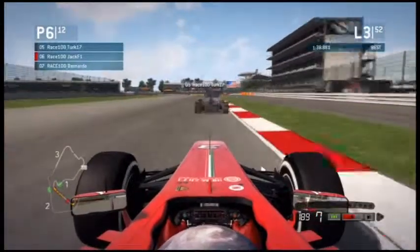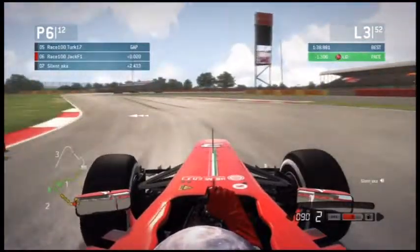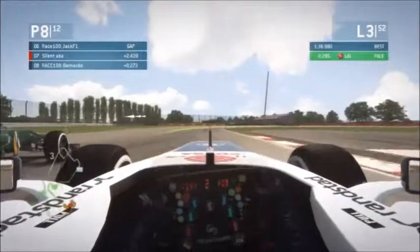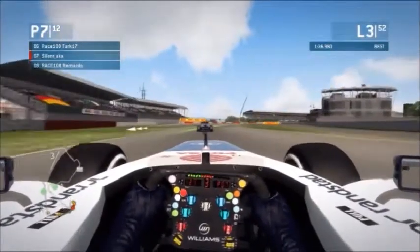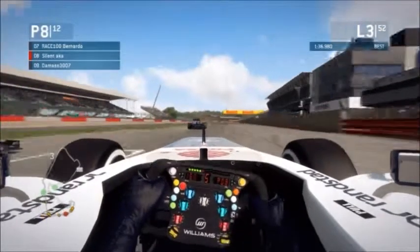Now it is lap 3. It is now active. Can he have a go at Turk? He's going to go right around the outside. They're so close to touching, but Jack makes it stick, pushes him a little bit out wide. Silent now on the outside of Bernardo in that same corner, which gives him the inside for Luffield. And now Turk has been pushed out by Jack. That's dropped him back a little bit.